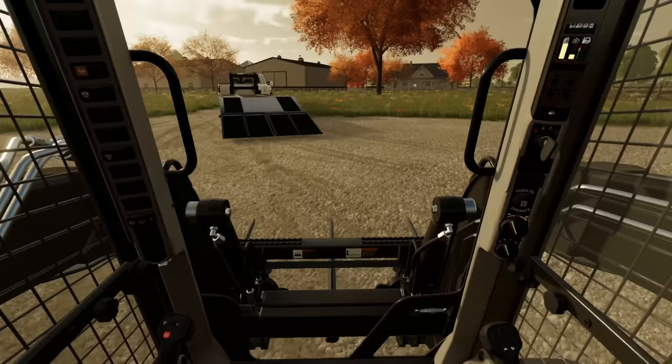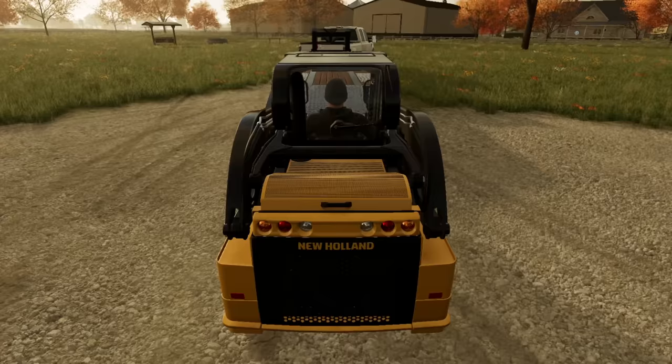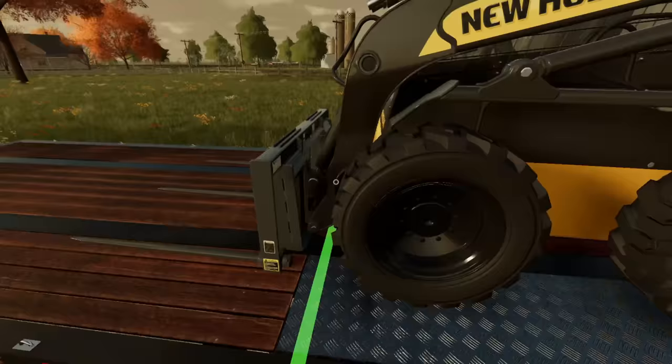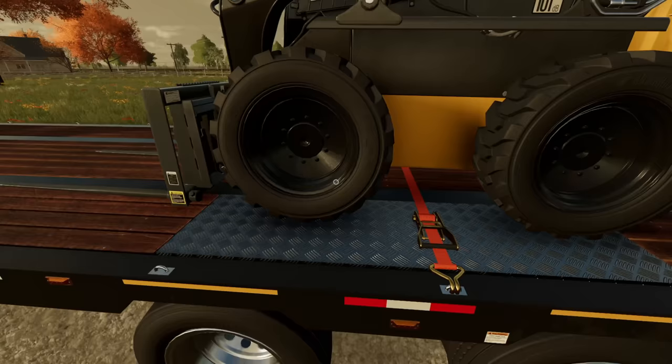All right, just gonna pull the old skid steer right on up onto the old PJ trailer right there. We go, boys and girls. Okay, that's enough of that. We're gonna go ahead and strap you down. One strap will do. That's all we ever need, one strap.